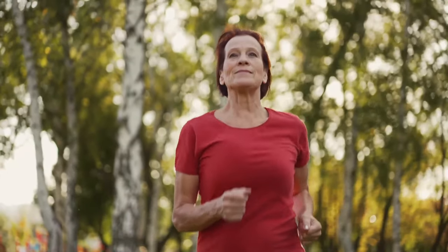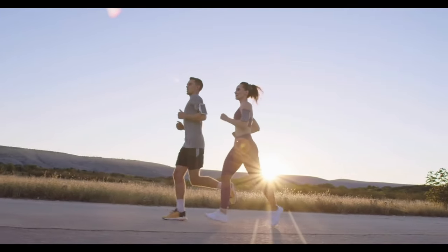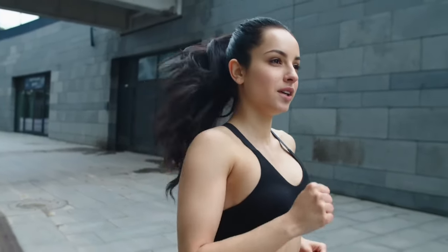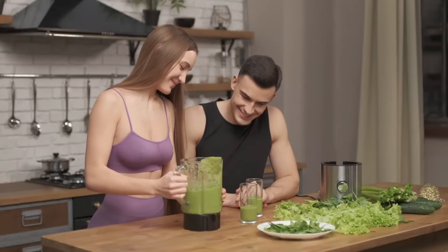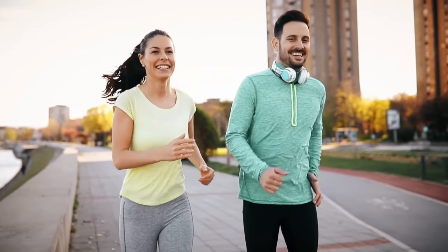Beyond the immediate calorie burn during your run, there's an intriguing phenomenon called excess post-exercise oxygen consumption. After a workout, your body continues to burn calories at a slightly elevated level because it takes time to replenish the energy used during taxing physical activities like running. This contributes to additional fat burn even after your running session.